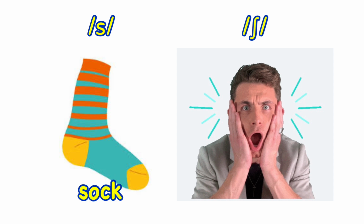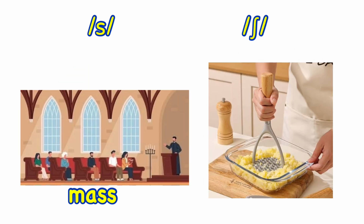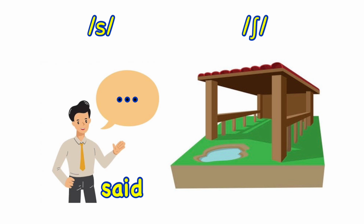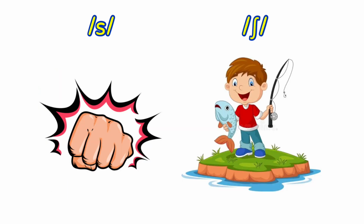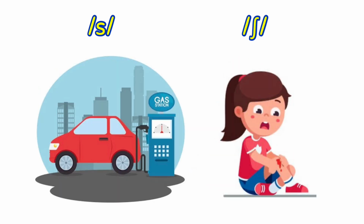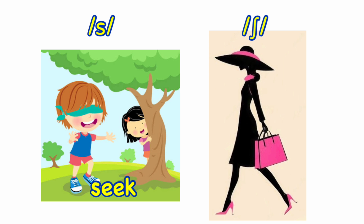Sock. Shock. Save. Shave. Mass. Mash. Said. Shed. Soar. Shore. Fist. Fished. Gas. Gash. Plus. Plush. Seek. Chic.